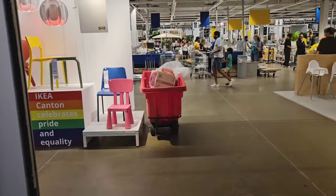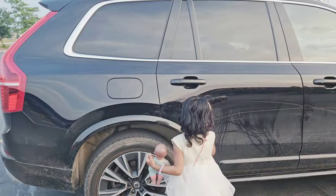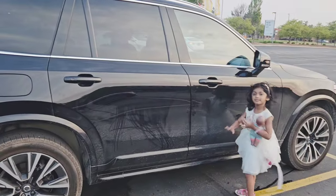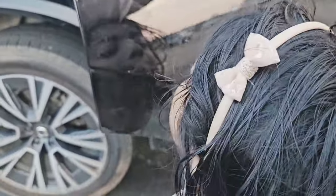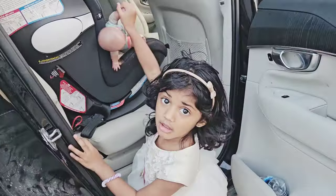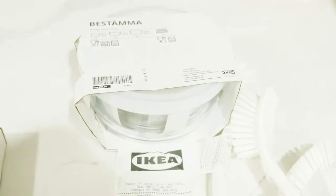There's daddy telling me about the bag, and we came back from IKEA. Then we took the exit, and Lori came back from IKEA and sat in the car. Then she opened the door and sat there. We are going back to the car. This is what we bought in IKEA.